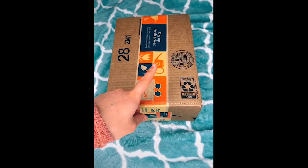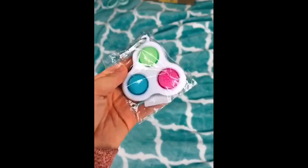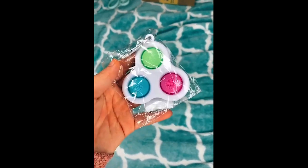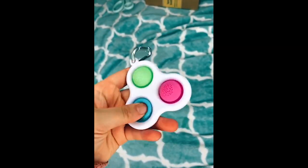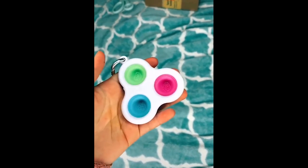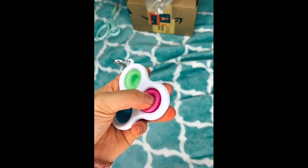I quickly set up this ring light so I could open up my package. And I do have scissors with me. So let's open it. Here's a sneak peek. OMG, guys, look. My Simple Dimple with 3 popping things came. Let's open it. Oh my gosh, this is so cool. It's basically like my other Simple Dimple, but it has 3 popping things.